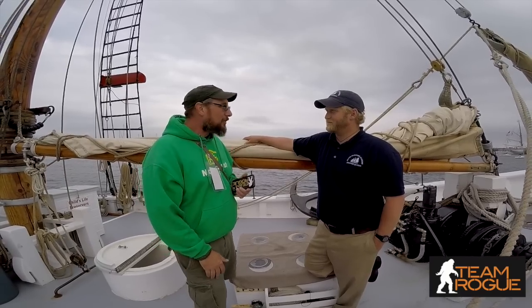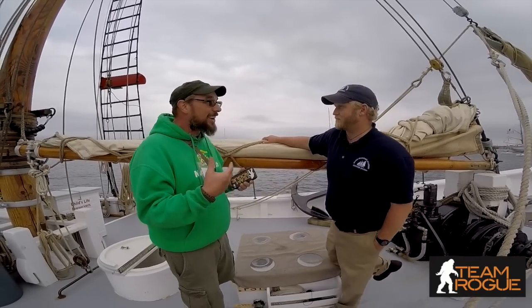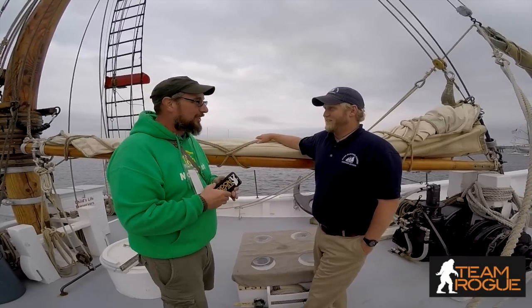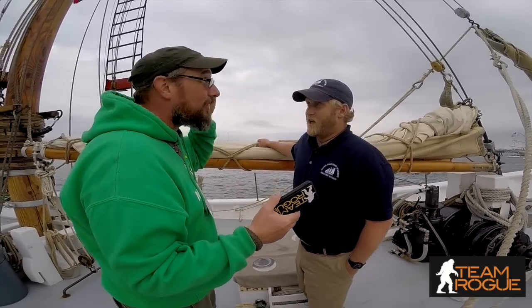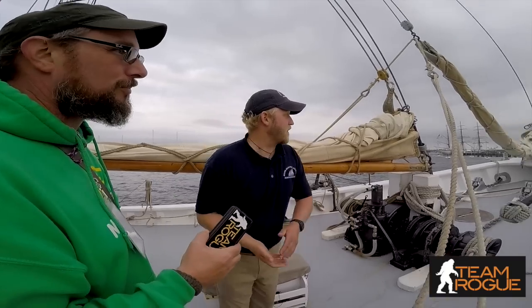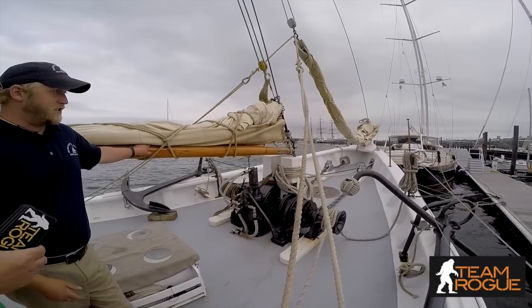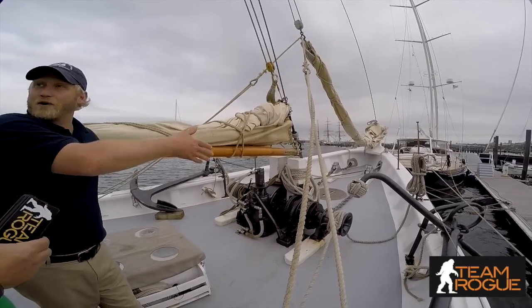So can you tell me a little bit about this ship? When I look at it, I don't know what I'm looking at. I'm not used to anything like this. Can we start off with maybe the bow? Most definitely. The Bowdoin is a schooner, a bald-headed knockabout schooner, which means she doesn't have a bowsprit, so she doesn't have any rigging out over the water.